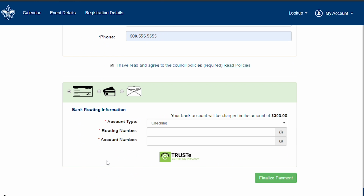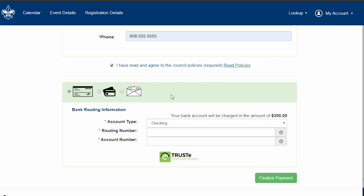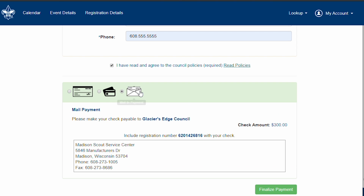And then I have read and agreed the council policies required. If you want to see the policies, click on that. They all pop up. And then when you agree to it, you just click on that switch and it moves you to the next thing where you get to the billing. You can do an e-check through your bank. You can do a credit card, or you can even mail in a check. But if you choose to mail in a check, make sure you mail it in within 10 days to make sure the registration goes through.